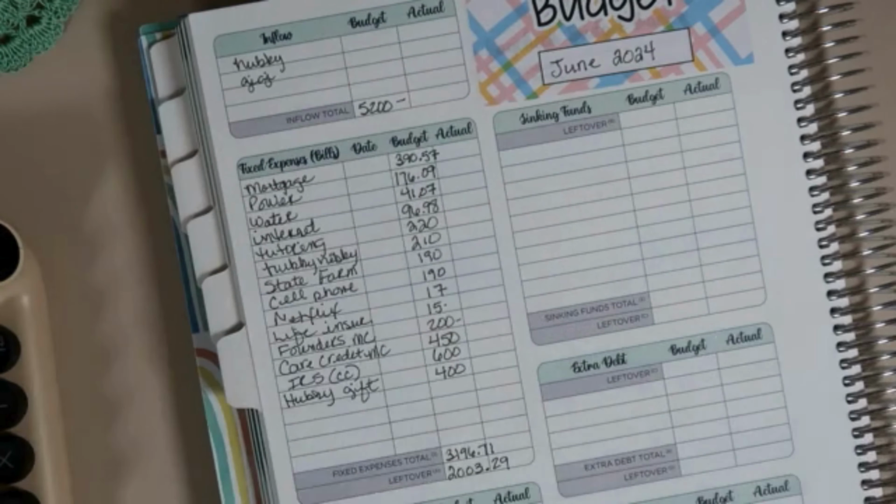So we're going to bring the 583 for our sinking funds. And our sinking funds right now are medical, car maintenance, pet care, family, personal, and y'all, we are gonna add emergency.